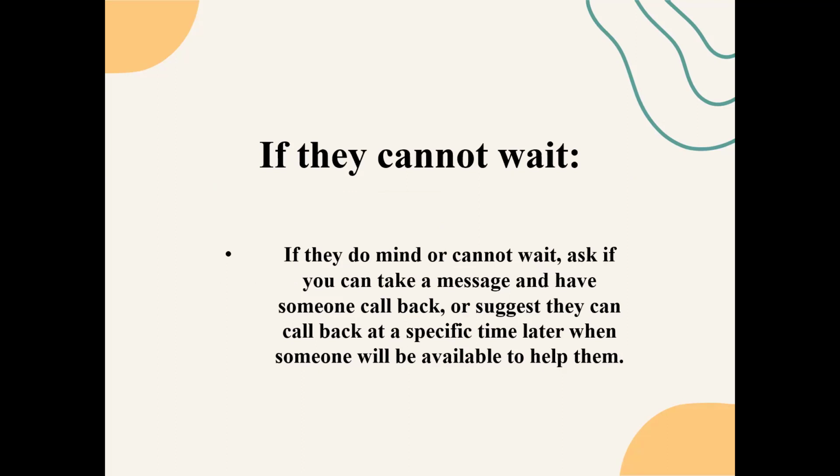Now, if they say they cannot wait, and they say, I do mind if you put me on hold, I can't wait, then you can ask, can I take a message and have someone call you back? Or would you like to call back at, and then you give them the time that they can call back when someone will be there to help them.